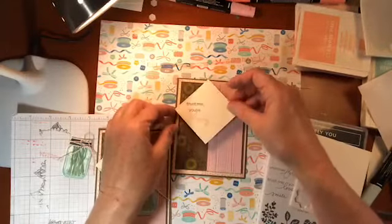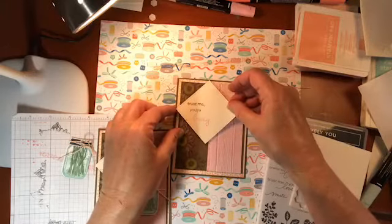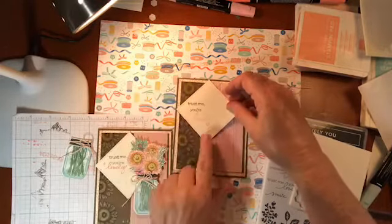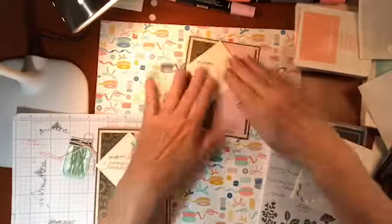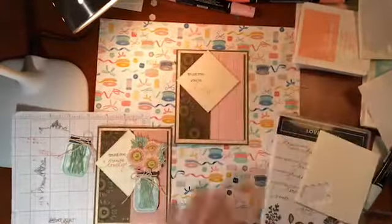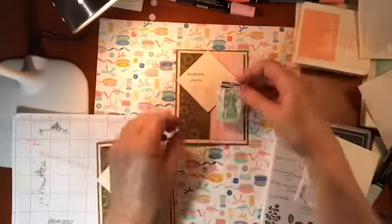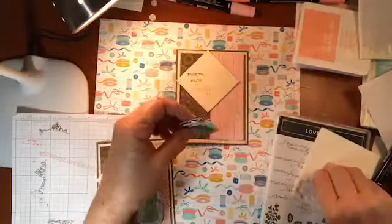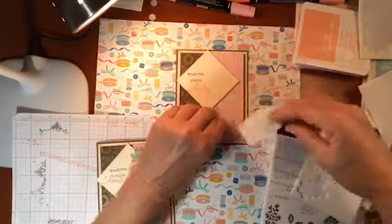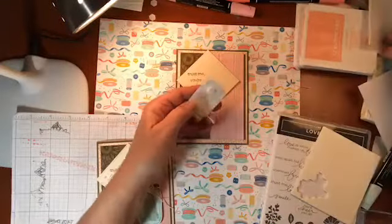And I don't want this point of the card to match up with my plank. So as long as your plank's not quite matching up with that, it works. Otherwise, it just kind of looks a little bit off. And then the jar is going to go here. So we'll stick on the dimensionals and get that guy on.